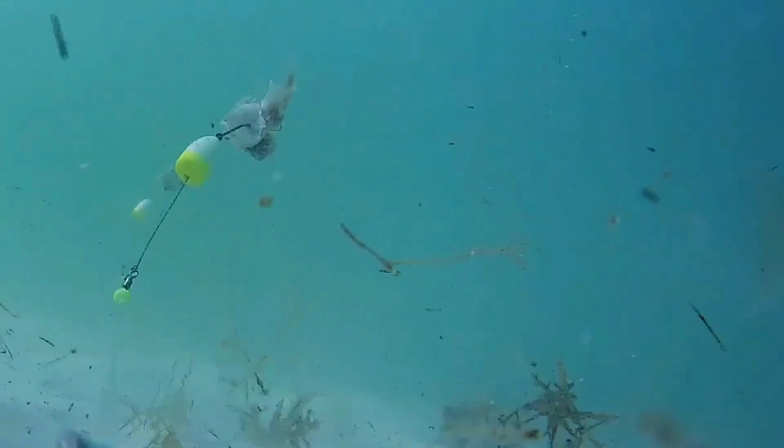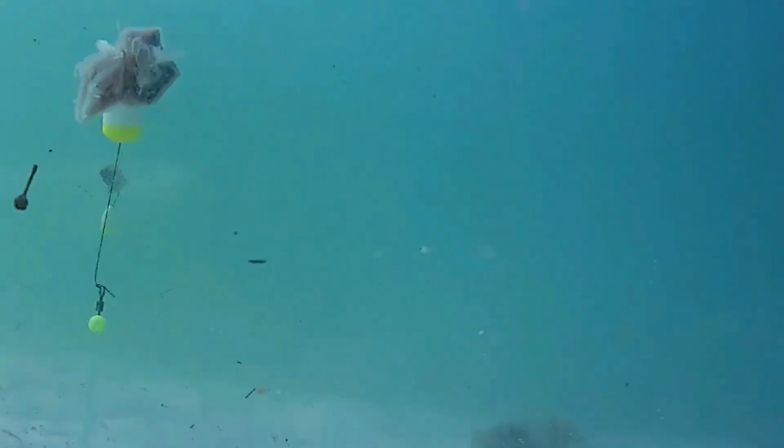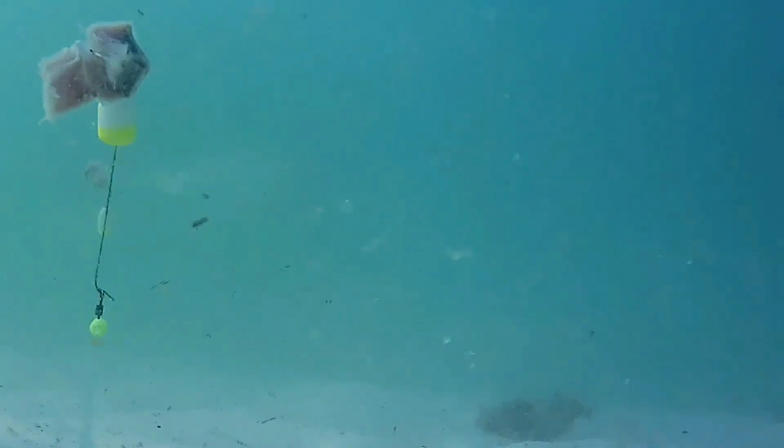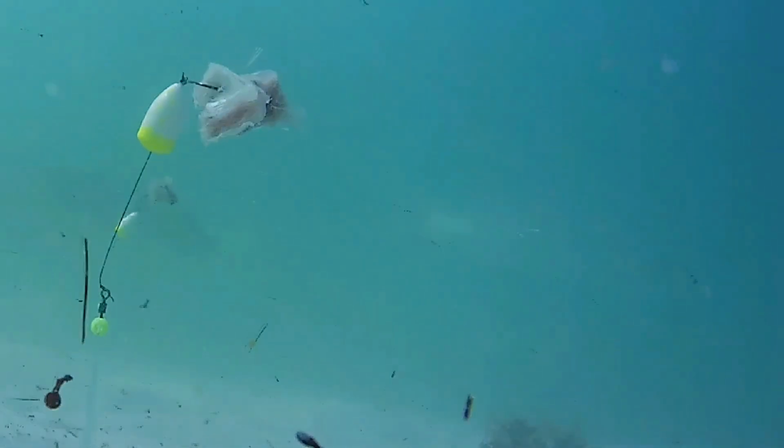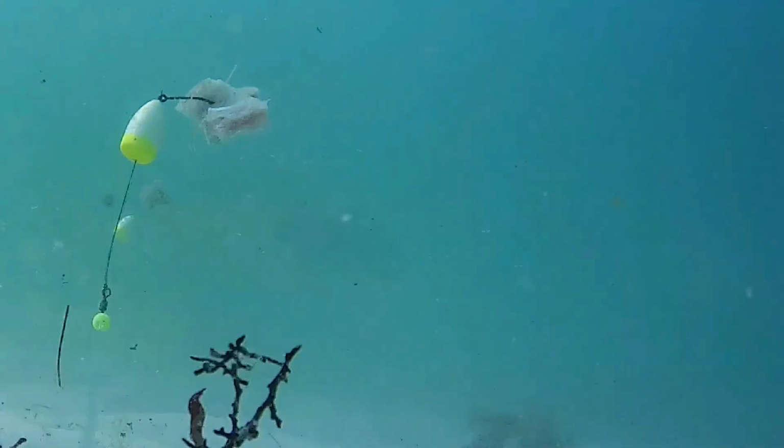Man, it is frustrating. I had no idea this was happening on camera, under the water. My bait didn't even move. There's another silhouette of another redfish coming through, just like a ghost. 2 of them. Shadow, another one coming through.